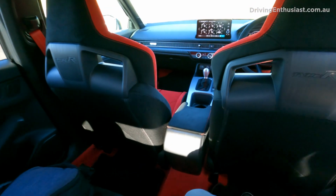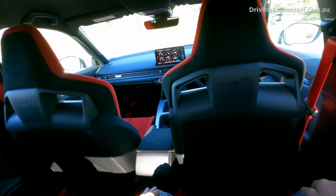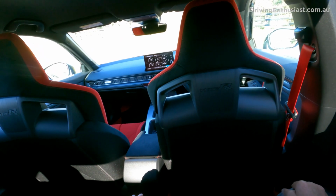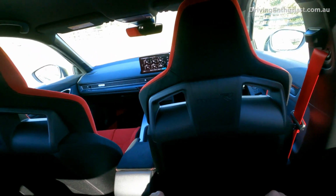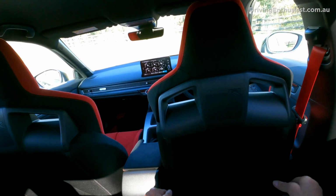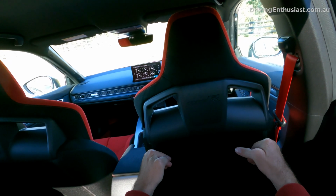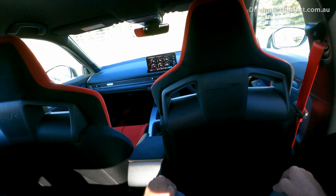Like the conventional Civic, this has got heaps of legroom. I think it's probably one of the class leaders in terms of legroom actually, because I've got my seat probably slightly forward compared to the average height driver. I'm 170 centimeters, so I'm a bit short, but even if you had that back a couple of inches, you'd still have decent legroom for this class.